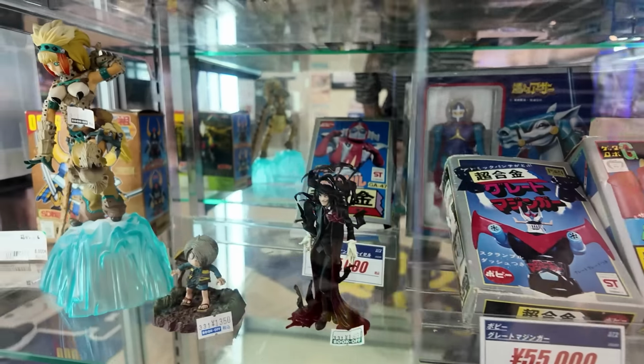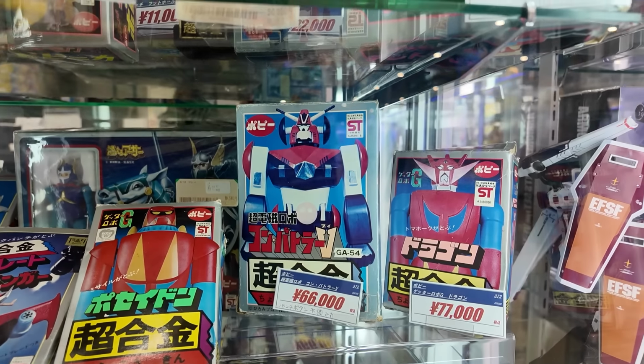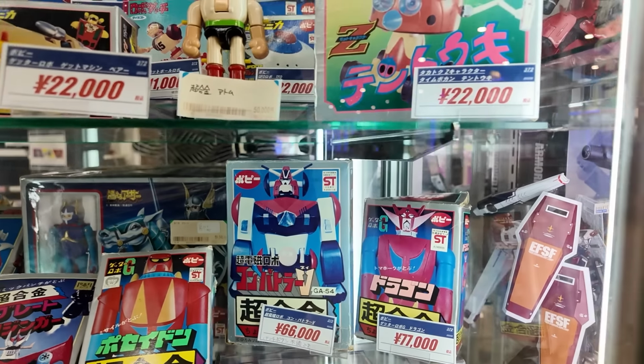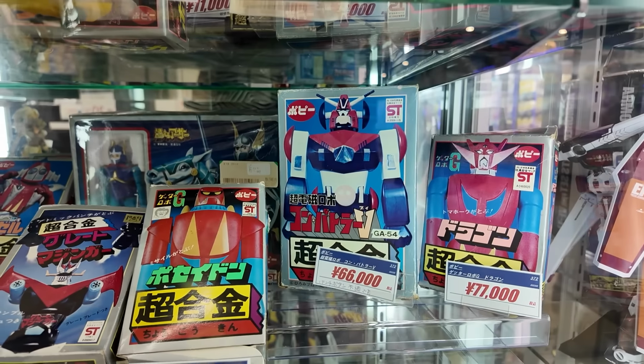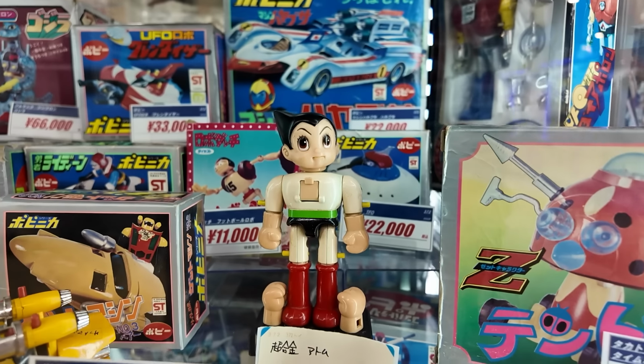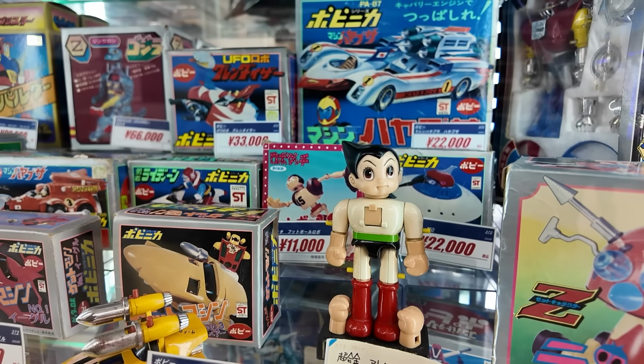Alright, behind are some vintage stuff. Grego. Is that Combat Nerve? Yeah, I think that is a Combat Nerve for 66,000 yen. Oh man, Astro Boy, right? Who does not know this if you're watching an anime?